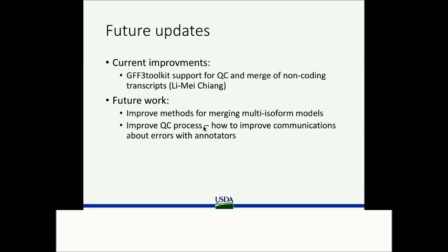In future, there are a couple things that we're working on for the GFF3 toolkit for our merge and QC programs. Right now, it's focused mainly on protein coding transcripts, and Meiju Chang, our new intern, is working on making it compatible for non-coding DNA. Future work will improve methods for merging multi-isoform models. It's currently a bit iffy. And also improving the QC process, so how can we improve communications about errors with annotators to make things go faster?